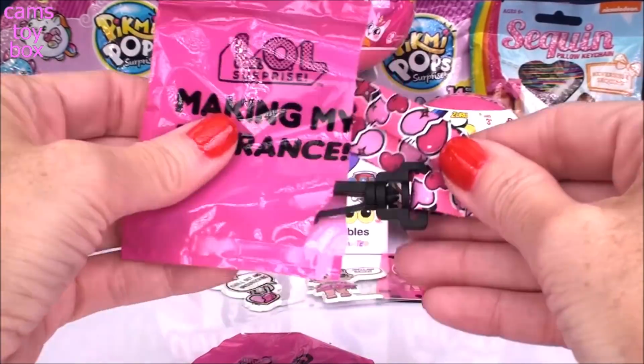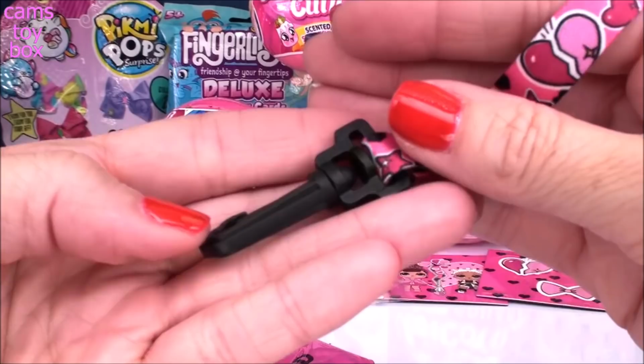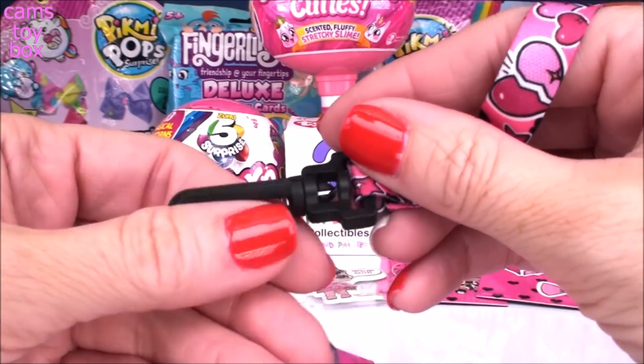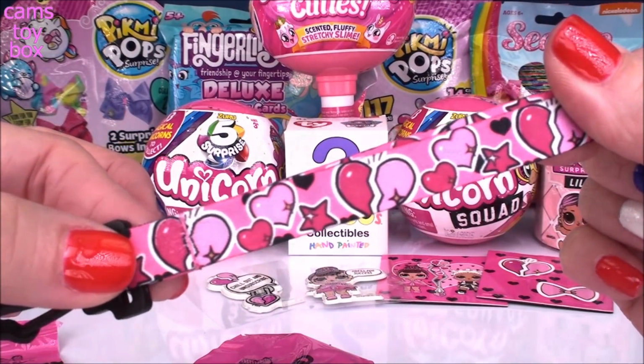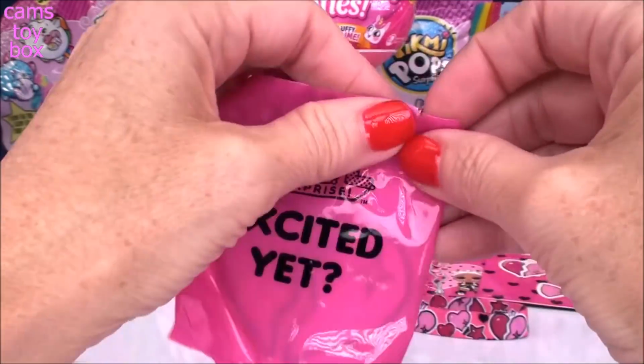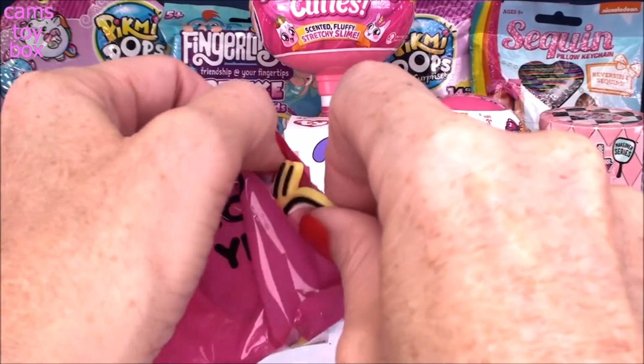Our next one says, making my entrance. And I think this is our wristlet. So check it out. It's just like a little strap and you can hang it around your wrist. It has a little hook on here to use as a keychain or for your keys or for the special surprise that they provide. Are you excited yet? I know I am.